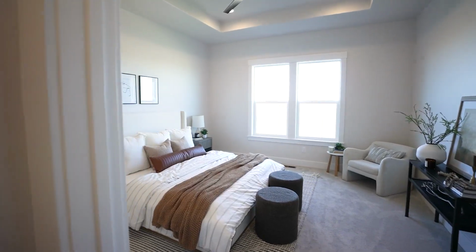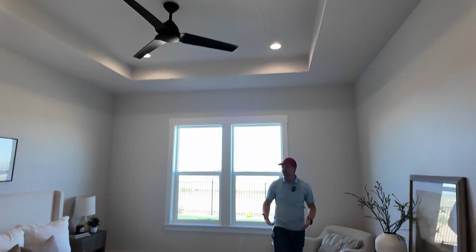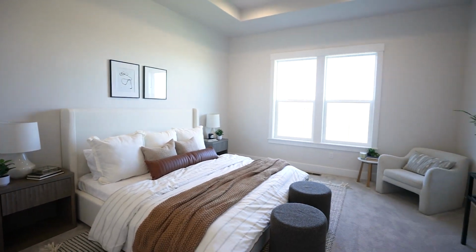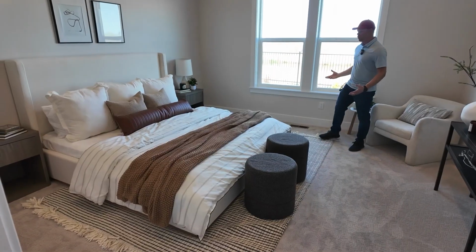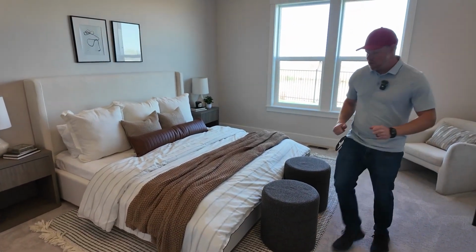Again, here's the master. You've got coffered ceilings once again. So this is going to open it up again. You've got 11-foot ceilings, king size bed. Looks like this is a standard king with kind of an extra bed frame. So it takes up a lot of space, and there's still a lot of room in the bedroom here. Let's go ahead and take a look at the primary bathroom.